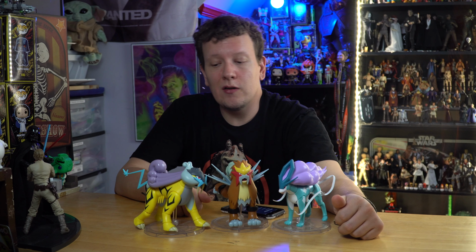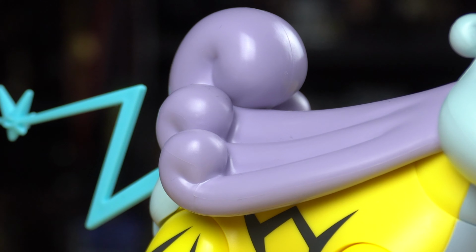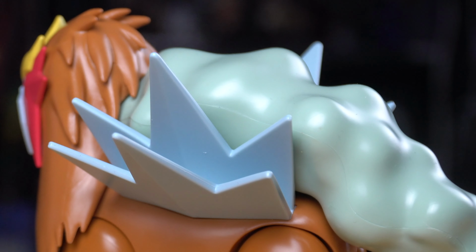Otherwise, the sculpts, I think, are really good. There's some decent details in them. They look like they would in their 3D form. So I think they're kind of like statues that look like they're articulated but aren't really as articulated as they could be.